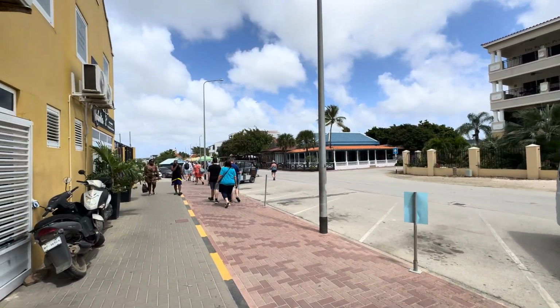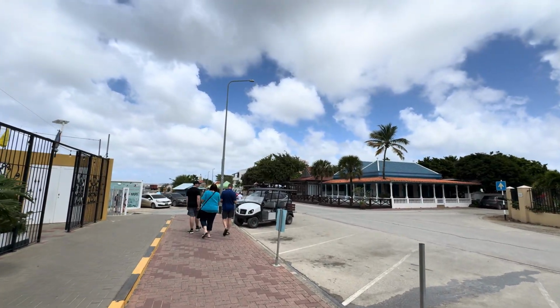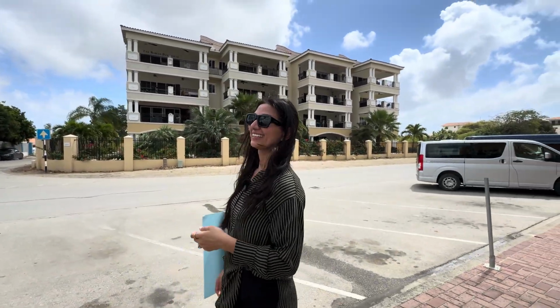Now we are gonna show you guys what the downtown area is. That way you can decide if you want to just head over to the beach first and then do downtown, or if you're like us, we just like to explore the different town areas.